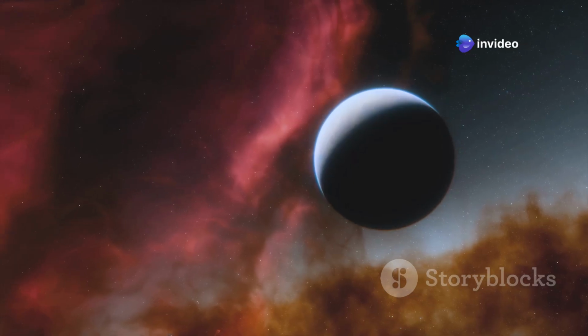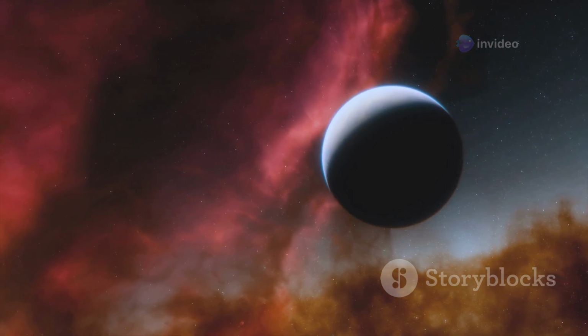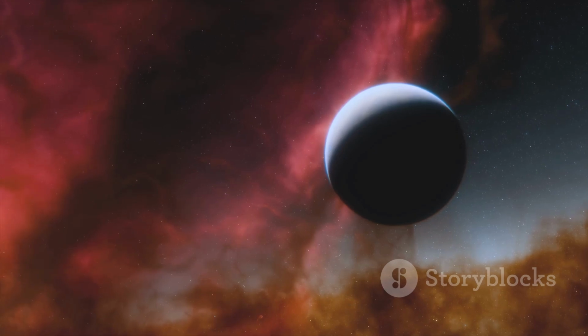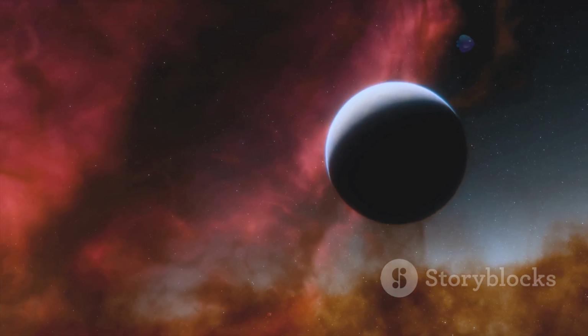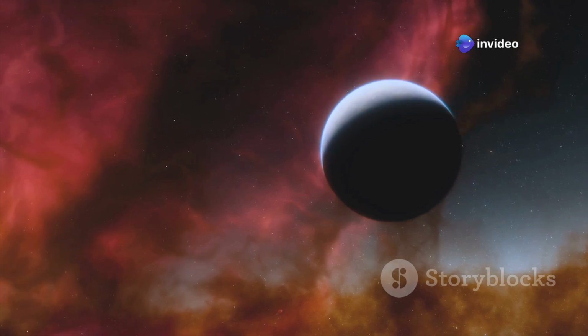This makes it difficult to study. The vast distance poses significant challenges for spacecraft and telescopic observations. Despite these hurdles, missions like Voyager 2 have provided invaluable data, offering glimpses into Neptune's complex atmosphere and intriguing moons.